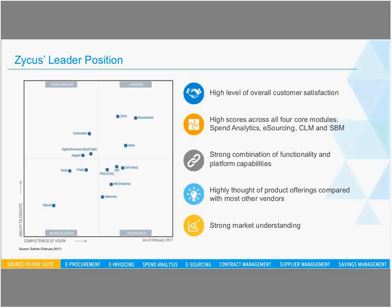And, as mentioned, with the position being in the leaders quadrant, as compared to other vendors in the space, there's a brand equity there, and those product offerings are highly thought of across the market. And there's the vision going forward. There's a strong market understanding and ability to anticipate, respond to and evolve with changing market dynamics and customer requirements.